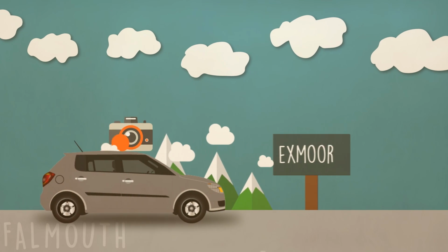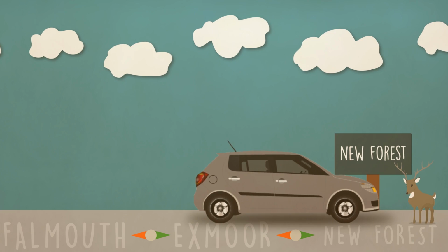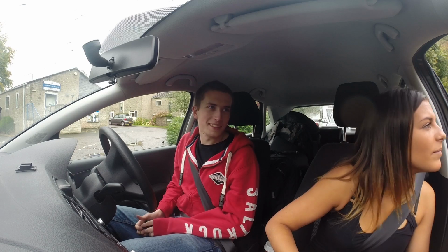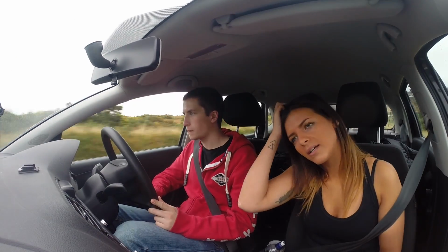Our 3-day road trip begins in Falmouth and will take us through the beautiful southwest countryside. Well, provided Lizzie can navigate properly. We're looking at Exmoor National Park, and it's taking us to here.